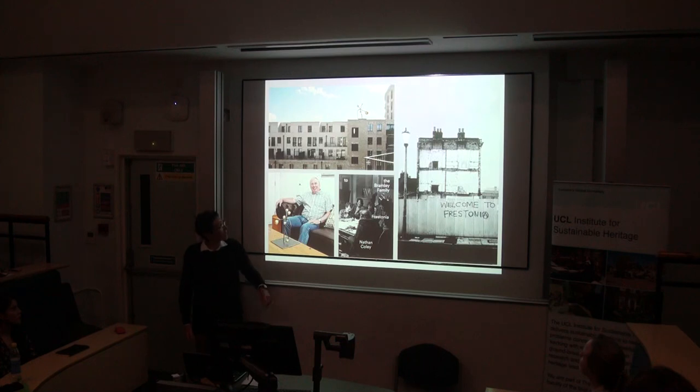So this is Silchester Estate in West London, where a new building was being built on an existing 1960s estate. And the artist Nathan Collier produced a sort of tripartite work that talked about the site's history as the People's Republic of Frestonia. Go home and Google that, it's a really good story.